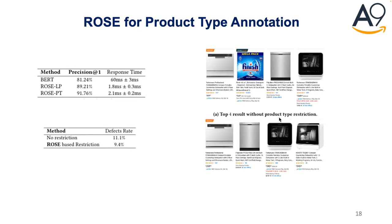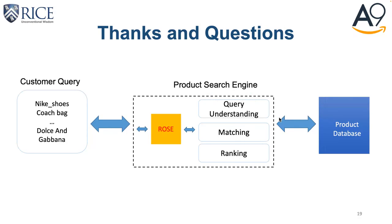And for the prototype annotation, we compared with our online BERT model, and we find that the precision and also the response time are a lot better than the existing model. We also ran A/B testing, and we find that it reduced the defect rate a lot for the product search. Okay, cool. So this is the overall framework of ROLES, and this is all the content of my talk today. If you have any questions, I'm very happy to answer, and thanks.